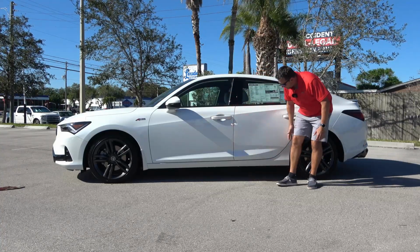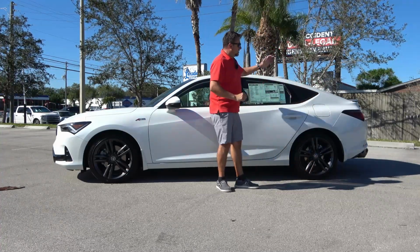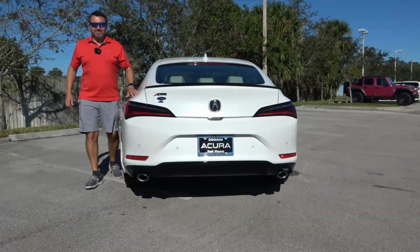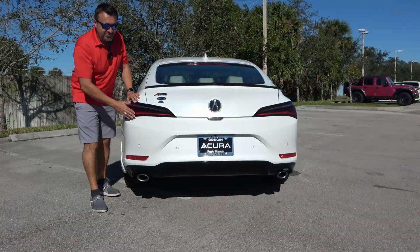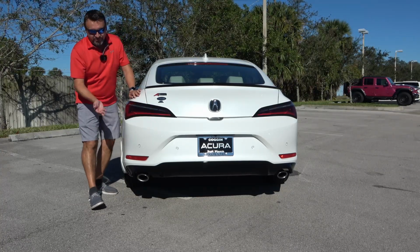Bottom of it's nicely sculpted. It does give you a little bit more of that performance-oriented look, but the big difference is also in the back. So let's check this out. You can definitely see some similarities to the old Integra, especially when you look at these lights. Now, these are, of course, the new generation, nice visible fully LED lights.